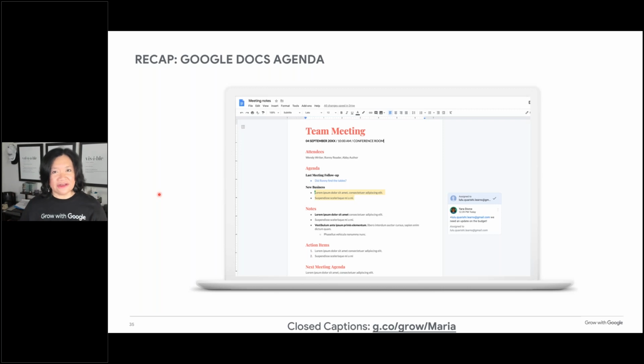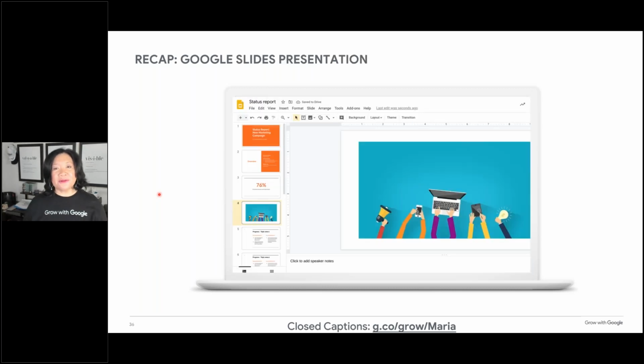Try doing an agenda. Try doing notes. So try using Google Docs. Really see how it works. If you've used Word, really get an idea and feel how comfortable it is, and it feels like you're just within that same format. Then also try putting together a Google Slides. If you've never used it, a lot of people have not used Google Slides. Now you have all of this available to you and readily available to present.